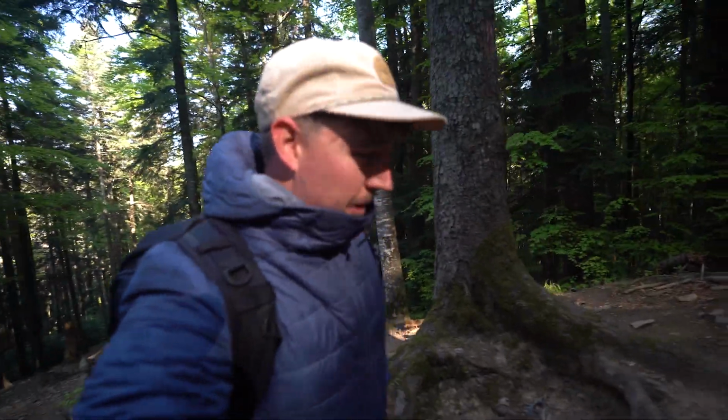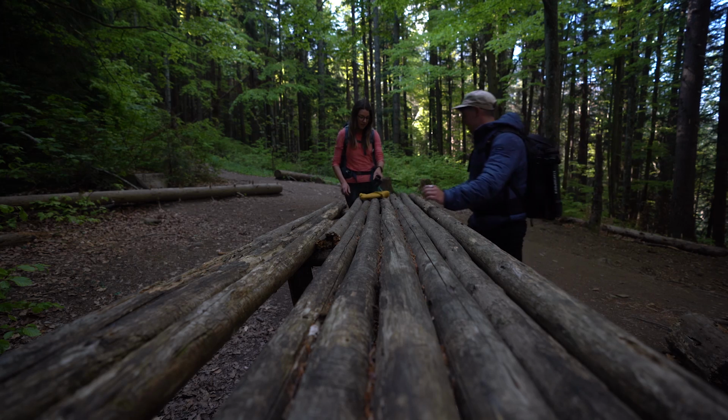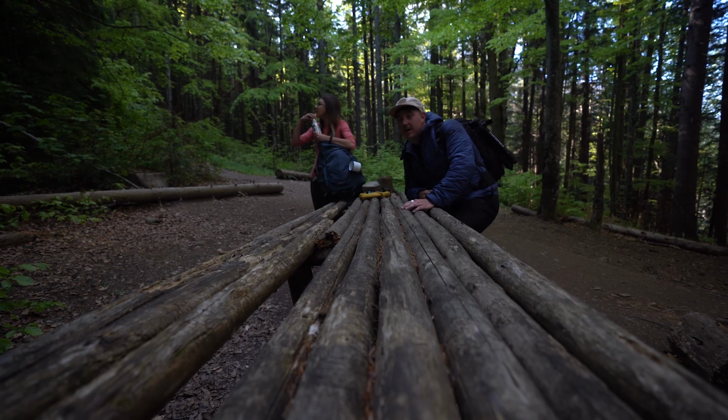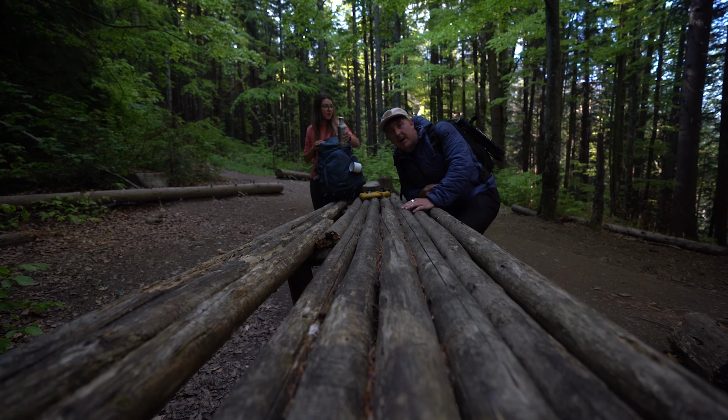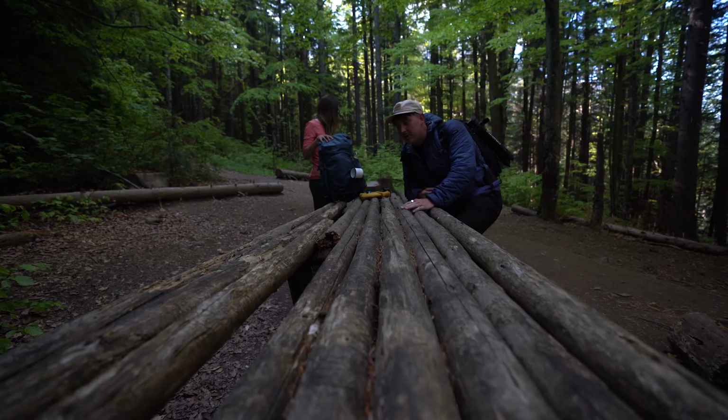Oh God, this is hard work. Water? Yeah. This is tough. We just did about half an hour. We didn't film it because that was the tough part. Really deep roots, really steep inclines. Found this little table just to have a rest.